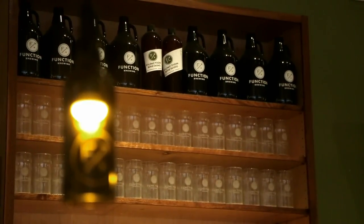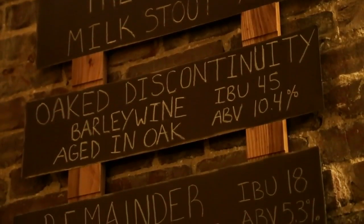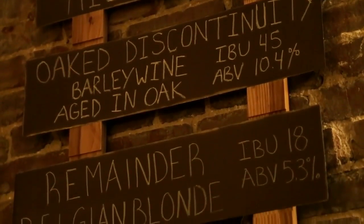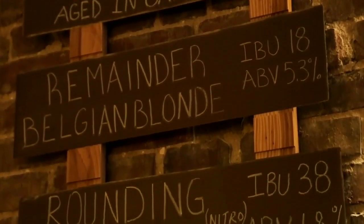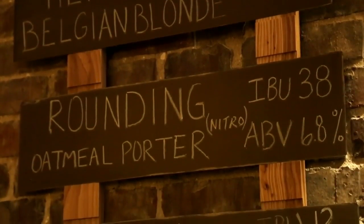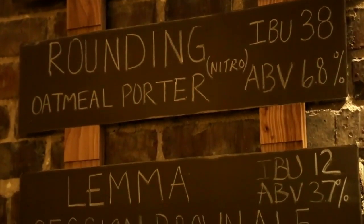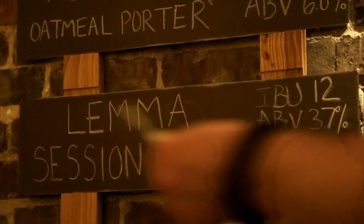So we have four flagship beers that never change. So if someone walks in the door, they know for sure they can get a light beer, a grain forward beer, a roasty beer, or a hoppy beer. But then we also have eight experimental taps at any given time, and we try to offer a range within that. And he's done a smoked blonde with orange peel.